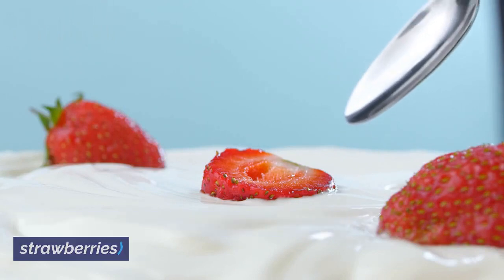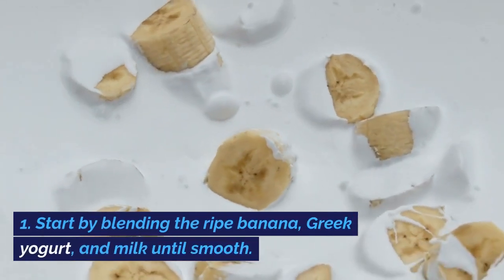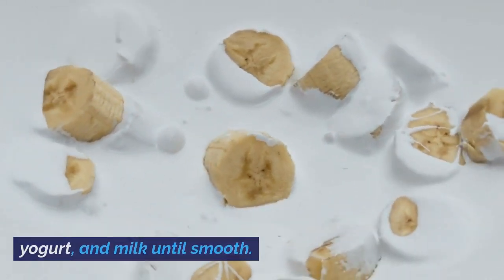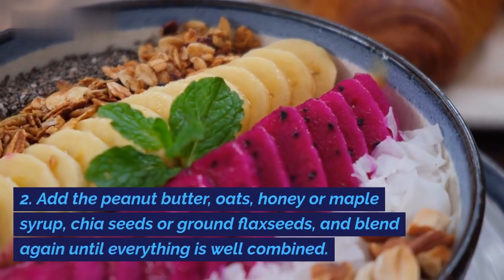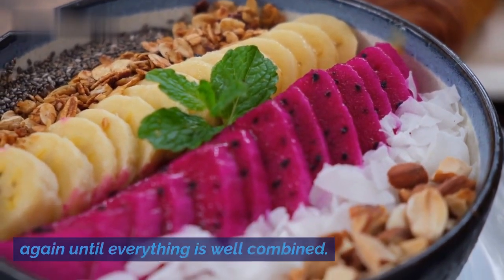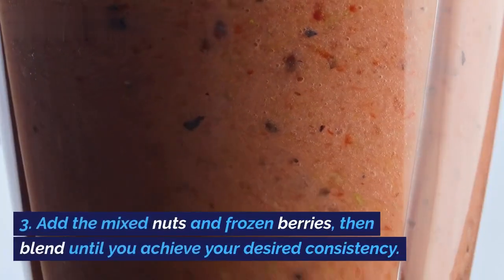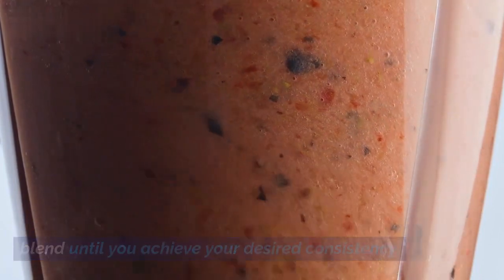e.g., blueberries, strawberries. Instructions. 1. Start by blending the ripe banana, Greek yogurt, and milk until smooth. 2. Add the peanut butter, oats, honey or maple syrup, chia seeds or ground flax seeds, and blend again until everything is well combined. 3. Add the mixed nuts and frozen berries, then blend until you achieve your desired consistency.